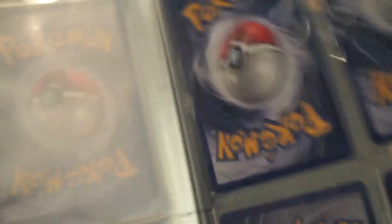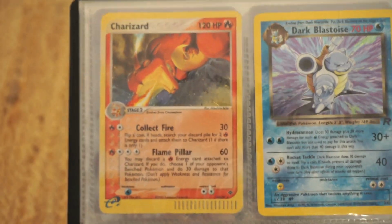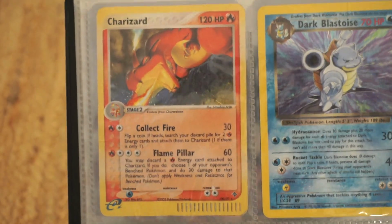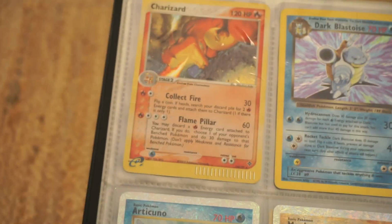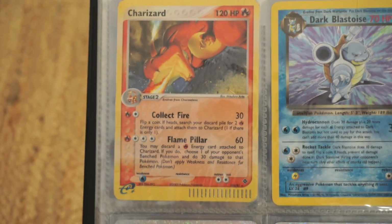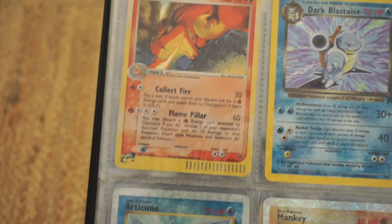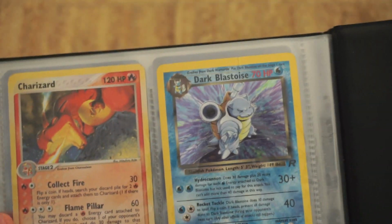If you look at the back too, the back is probably in better condition than the front because those corners are pretty nice. Depending on the condition, if he was a PSA 10, he'd go for thousands, but he's obviously not. It's probably somewhere from a 3 to 6, so I think I could get anywhere from $100 to $200 for this guy specifically.